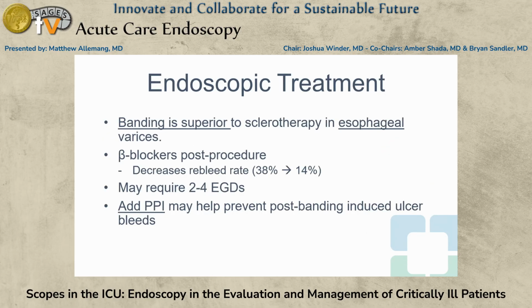Banding is obviously superior in controlling bleeding varices. Beta blockers after the fact help prevent rebleeds by dropping pressure by at least half. These patients usually need more than one scope to control everything. And when you're doing bands for esophageal bleeds, it's important not to stack them on the same level, but to band in a spiral, because they tend to stricture down and ulcerate after the bands fall off. PPIs are something we use to try to prevent the ulcers, although that's not proven.